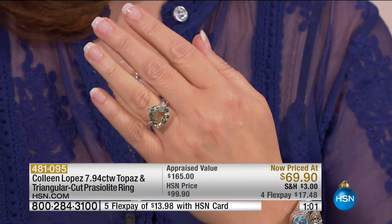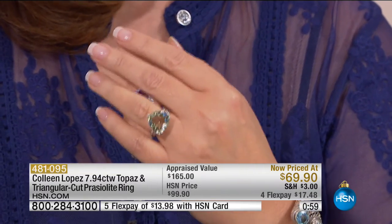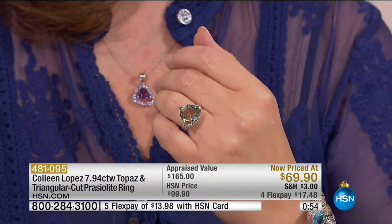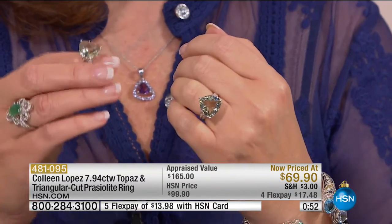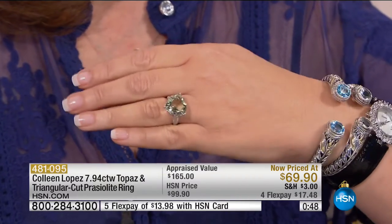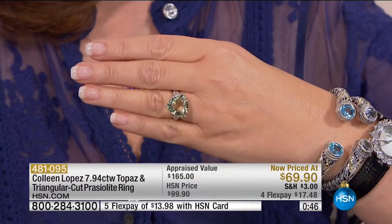Love the fact that you're getting a natural, beautiful, genuine gem. You're getting a trillion cut, which is far more expensive. You have to start with a much larger piece of rough in order to get that beautiful trillion shape. And it's just really, really pretty. So we'll show it to you one more time on Kate.